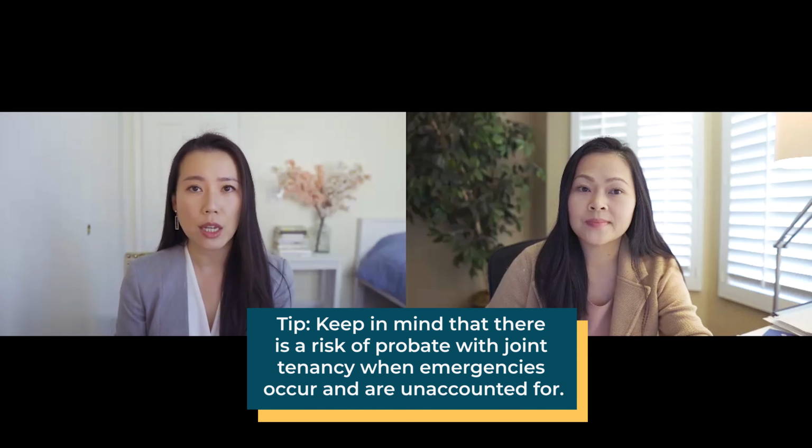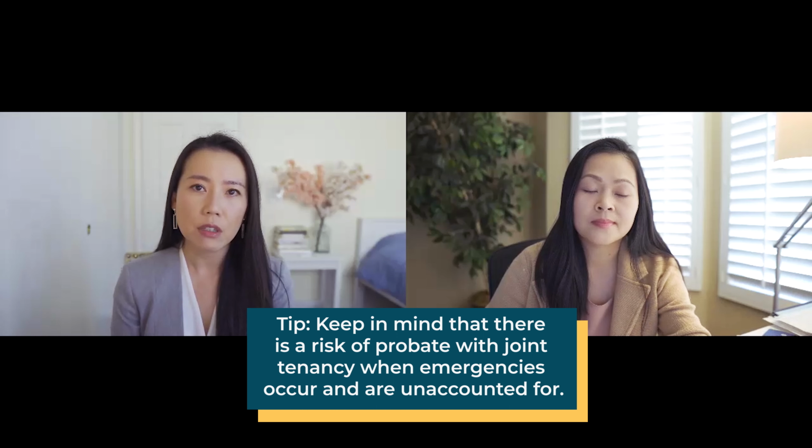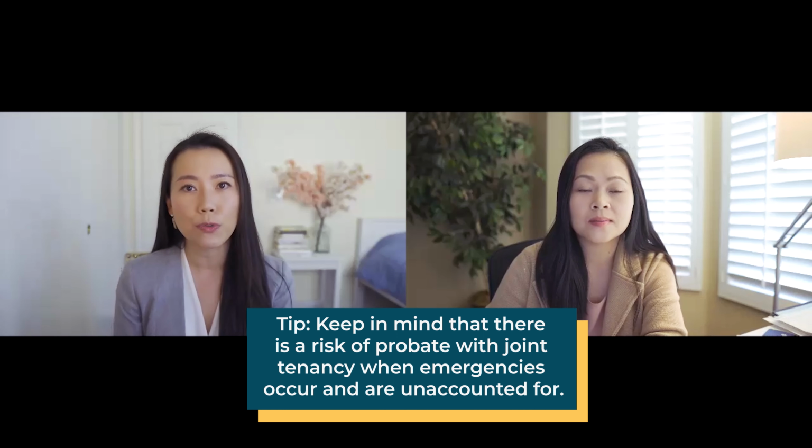One thing we need to keep in mind is that there is still a risk of probate with joint tenants. A lot of times, we have clients say, "Hey, that's perfect. If it's with my spouse, then my spouse will inherit if I pass, and then we're free from probate." But you really need to make sure that, although that is true, there is a risk. What if both husband and wife pass at the same time, there was some sort of accident, or something happens where they pass concurrently? Then that property will go through probate because both joint tenants have passed.